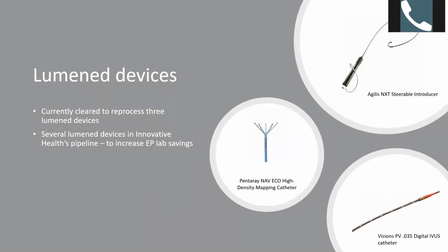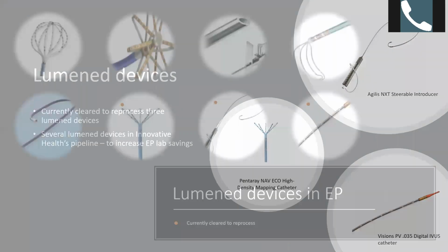Yes. So, as you saw and heard, a significant amount of engineering resources, development, and effort went into developing a safe and effective process to clean macro lumens of the products in our portfolio. All this is done to ensure a safe and effective product for our customers and subsequently the patients in need. Currently, Innovative Health is cleared to offer reprocessed Pentaray, manufactured by Biosense Webster, an Agilis introducer sheath kit manufactured by Abbott Medical, and a Volcano IVUS catheter that is manufactured by Philips Healthcare.